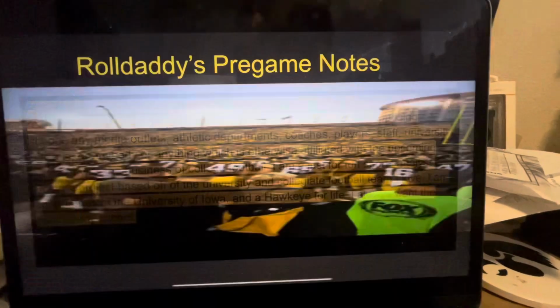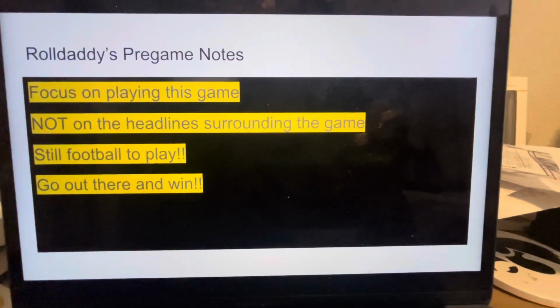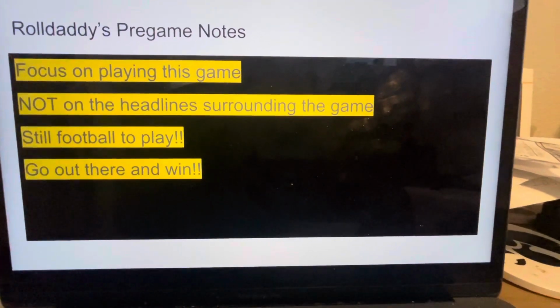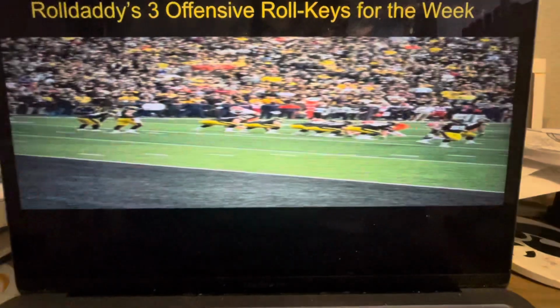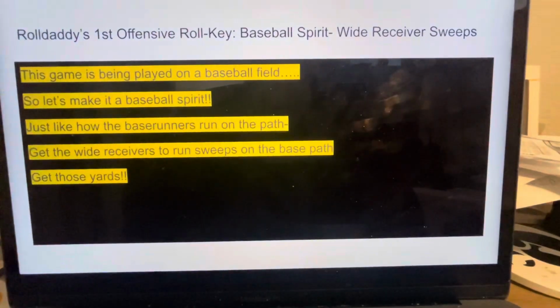So let's go. Now, I know there's a lot of headlines, a lot of noise from what happened 2 weeks ago against Minnesota. But there's still football to play, so Iowa's just got to go out there and they got to go win. Just win. All right, as always, we're starting with offense.